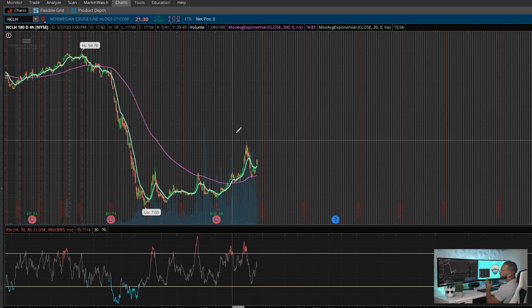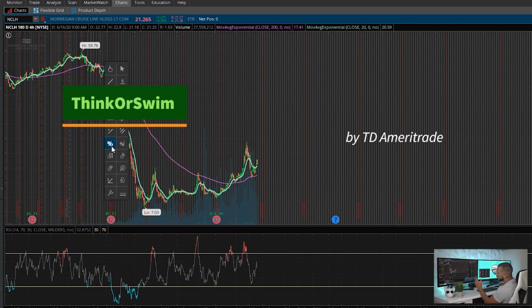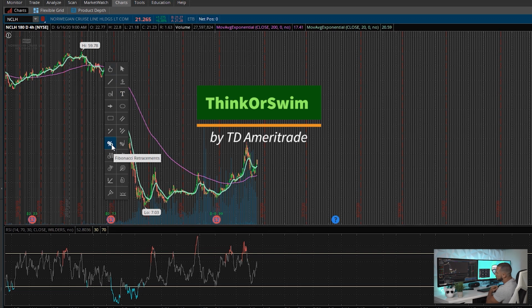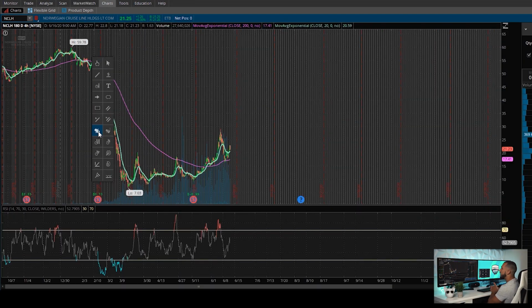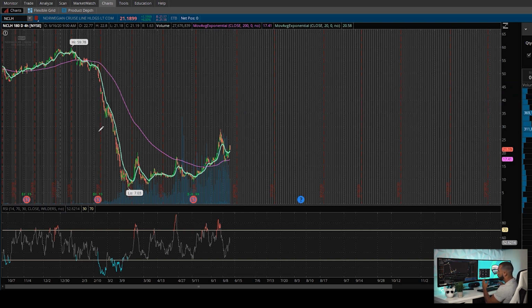So we're going to go here, and I'm going to show you guys the Fibonacci tool. So this is the platform Thinkorswim. It's a free platform that you can use. You can even paper trade, which allows you to have basically fake money, so you can pretend like you're buying in the stock market. You can use it just to get more familiar with the whole platform, and then once you're more invested into it, then you can start adding to your portfolio, so you can start investing.